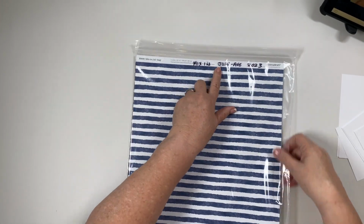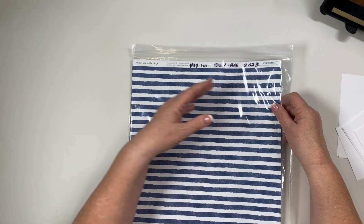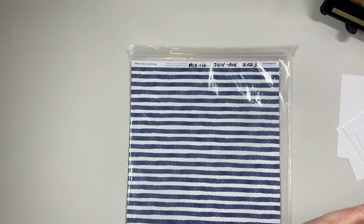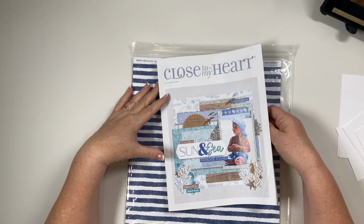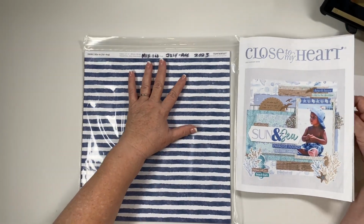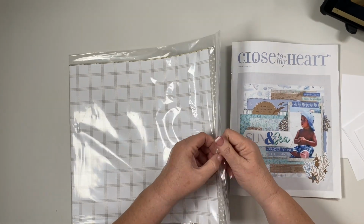Here is a Mixin for the July-August catalog. So everything that's in the July-August catalog, which is this one with the Cape Cod on the front of it. These are some filler papers that you can order that will go with items that are in that seasonal catalog.